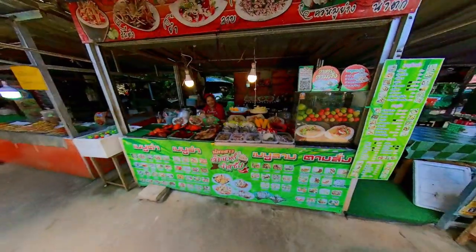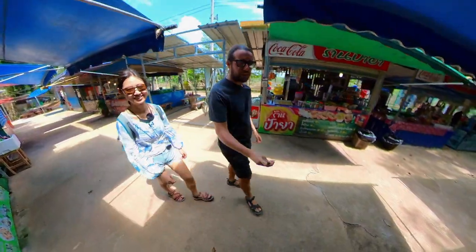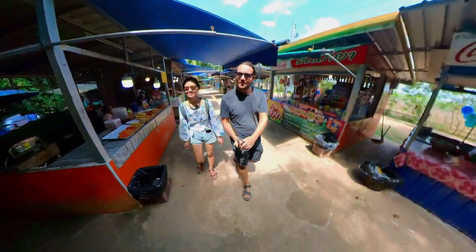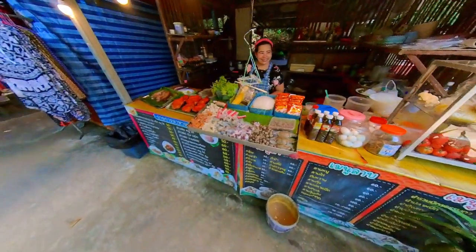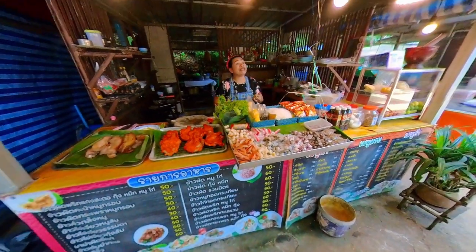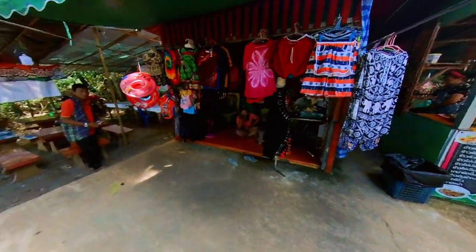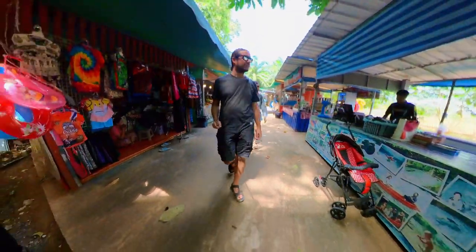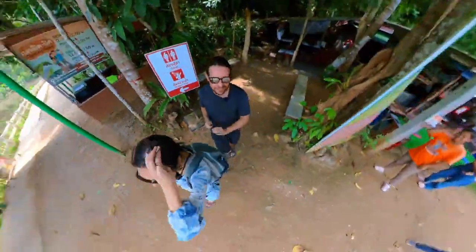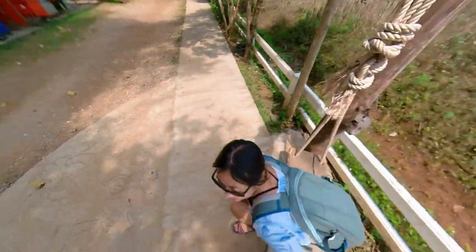Exactly. Oh, nice. Good. Hello. And then some more barbecue. This looks good. Fresh fish. Nice. Look at this crab. Wow, it looks good. Papaya salad. Okay. And some souvenirs that I still don't understand if they sell or not. Anyway, good stuff. Let's head to the main attraction of the day. Oh, look, they have this little swing here. Oh, well, I truly want to try all the things. What? Okay, what?